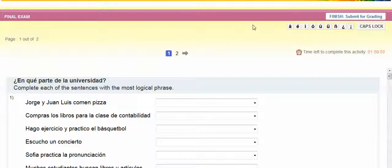So I'm going to go ahead and talk about your test. The first, and this is it. So what you're seeing is what it is. So the first section is vocabulary. It says, ¿En qué parte de la universidad? You complete each of the sentences with the most logical phrase.